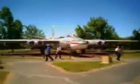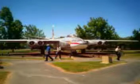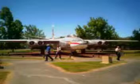The B-45 was the first jet bomber to be put into production. It was designed to replace the World War II B-25s and B-26s. It served only 10 years, from 1948 to 1958.